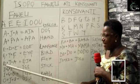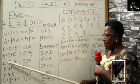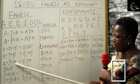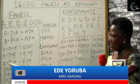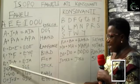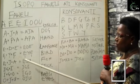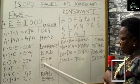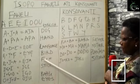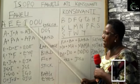Another word under vowel is letter E with a dot plus J plus another vowel. Vowel ẹ plus consonant J plus vowel A equal to ẹja. Ẹja means fish in English.